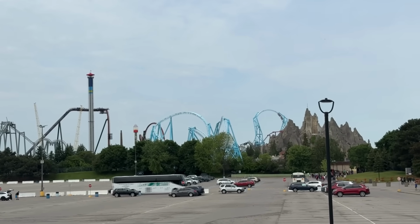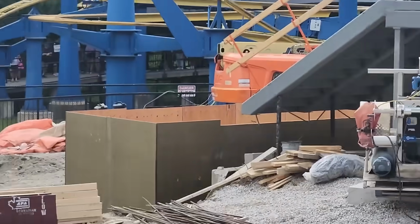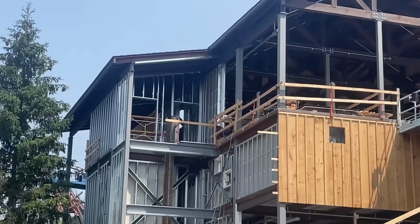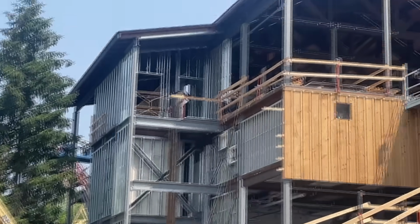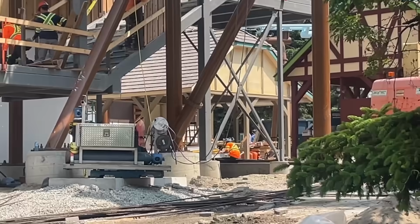So outside of that, they have poured the concrete pad in the queue area leading up into the station. So the queue will be a little bit inside, a little bit outside, and then up in the station. The air gates up in the station have started to get installed, as well as the handrails around the station. Some of the wood panels on the station are very similar to Clockworks' wood panels around the ride. So that's a really cool touch that they've added there.